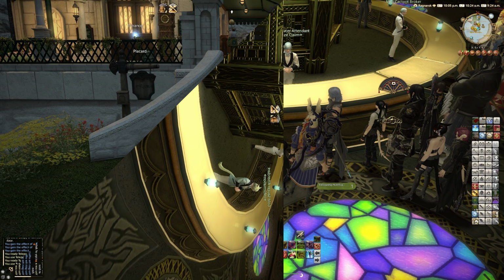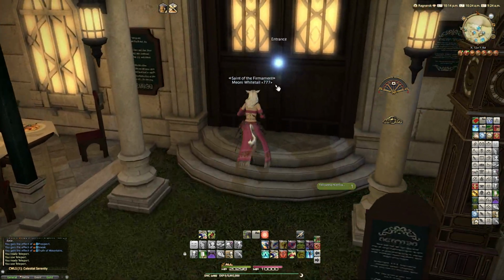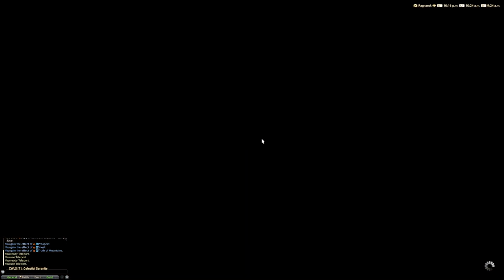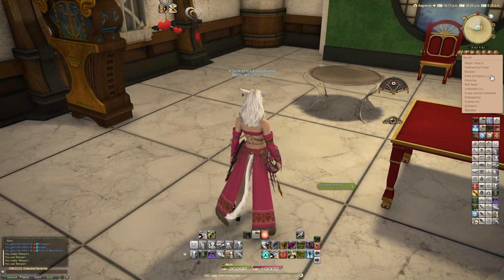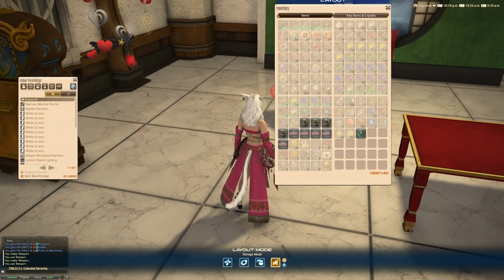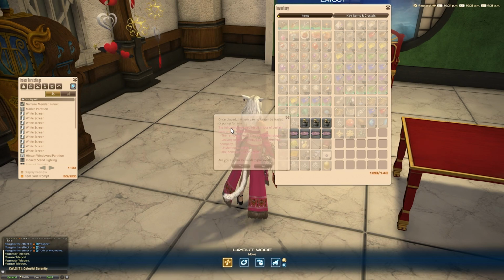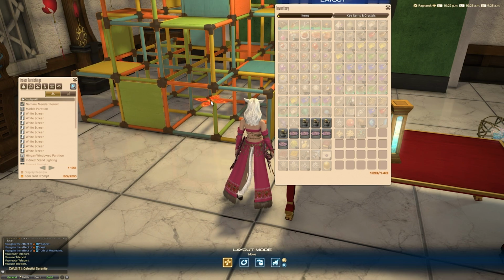Alrighty, here we are at my private estate, and let's go inside where it's actually lit because it's nighttime outside. This is an indoors item. A lot of people speculated that the climbing frame might actually be an outdoors item, but it turns out that that is not the case. It is an indoors one. So let's plop this down. I'm not sure how big this is. Wow, that is a lot bigger than I expected.